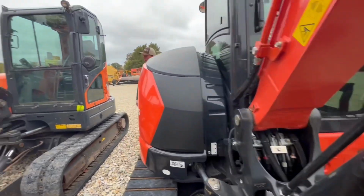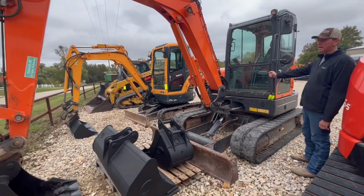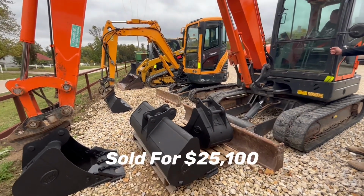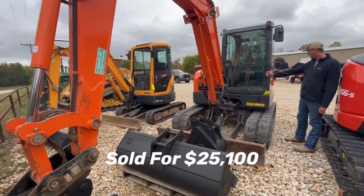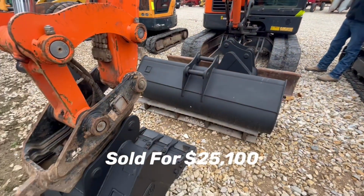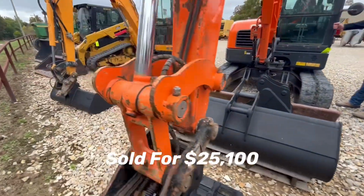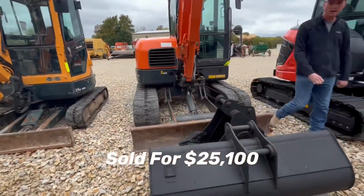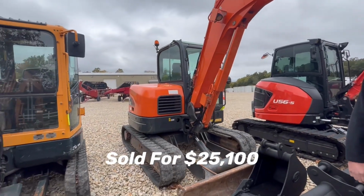Got another good Doosan. We had some of these last auction. We get a lot of this size. This came from the same home as the last 2 that we sold. This one I believe is a 19-year model. Got 3 good buckets with this one. All 3 buckets go with it. This one's a little higher hour. The last ones we sold were very low hour. This one's got 4,900 hours, but the machine runs and operates perfect. Cold AC, ready to go.